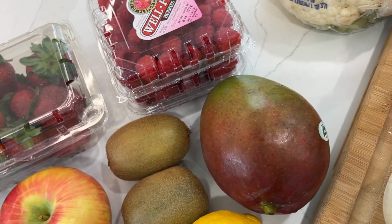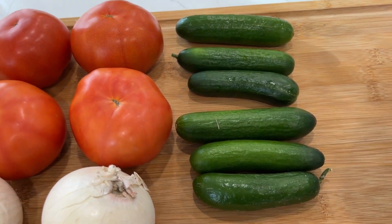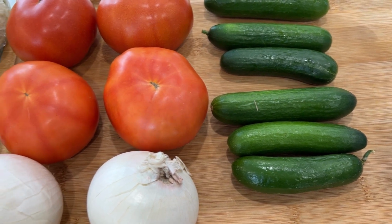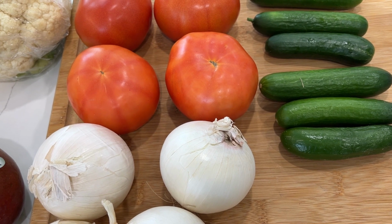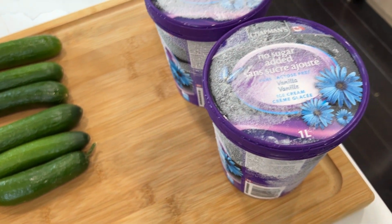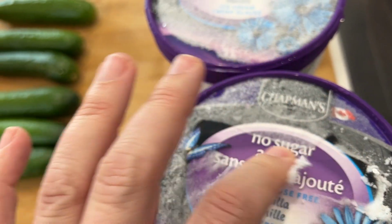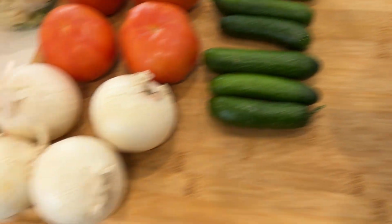And then we move to cucumbers. Sorry, I'm looking at the prices so I can give you, so that's why I'm moving a little bit around. So these cucumbers cost me $2.36. And then we have, oh, I found the eggs at $8.49. Yes. Okay, then we have my ice cream, which were $6.50 each box. This is my little addiction. Those are no sugar added. Ice cream, I have it every day for a dessert, unfortunately.